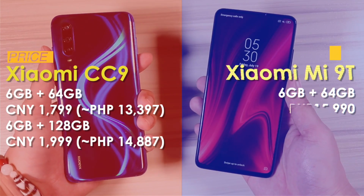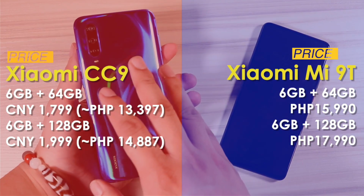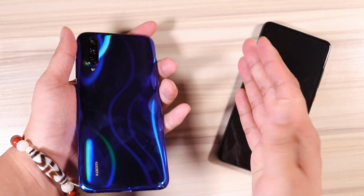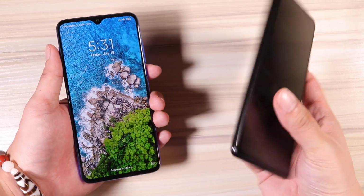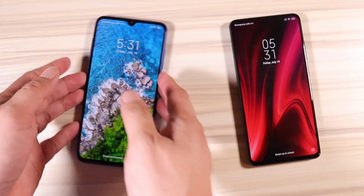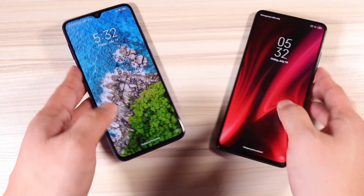And that's pretty much it for this comparison. I think the CC9 is the better phone. It just is. Well, it's just for me because overall, I would love to have a great camera phone. I really do. And the game experience is just pretty much on par. And of course, the ergonomics is just much better and the battery is also a little bit bigger. And of course, the external storage. That is why I just cannot recommend the Mi 9T over the CC9 because of that. Sometimes we just need more storage, you know? But that's just me, of course.